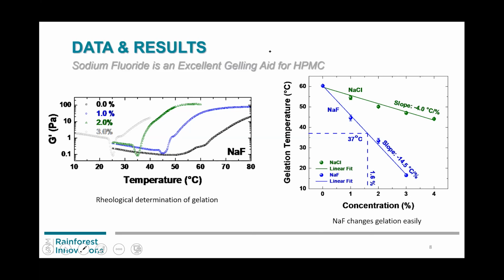Some data I want to show you is with sodium fluoride that I used. We can see if you compare it to published sodium chloride in terms of a gelling agent, we have a much steeper slope with different concentrations of sodium fluoride. That means this material, the sodium fluoride, is fantastic at causing gelation at low temperatures. And that's really what we're wanting. And you can see I've marked on here at 37 degrees, it takes about 1.6% sodium fluoride in the formulation to gel it. So that could be well tolerated orally, I believe.